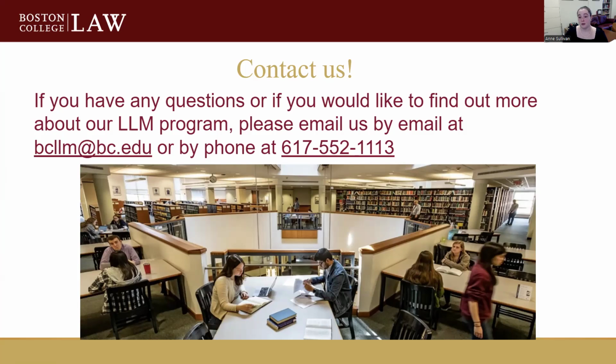And you can also contact us if you're interested in receiving an application fee waiver. This will remove the fee to apply directly to Boston College. You might still have to pay fees to LSAC for different verification of your credentials, but you would not be required to submit the $85 application fee to Boston College. So if that's of interest to you, please reach out to us. We are always happy to help with that.